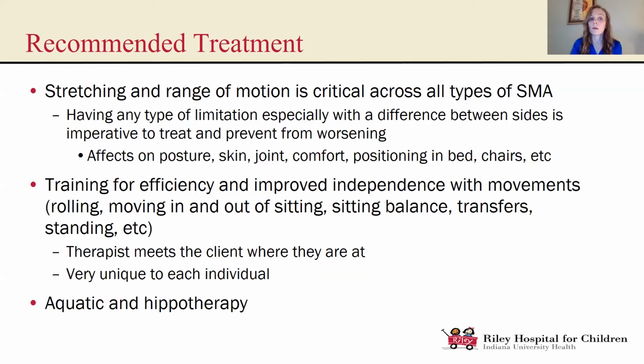And then also, if you have the ability to get into aquatic therapy or hippotherapy, as mentioned before, those are great alternatives to standard therapy in a gym. Sometimes I'll have a kid go to aquatic therapy for a little bit and then come back and see me on land. And we'll just go back and forth as long as insurance continues to do what we need it to do so we can keep the kids moving.